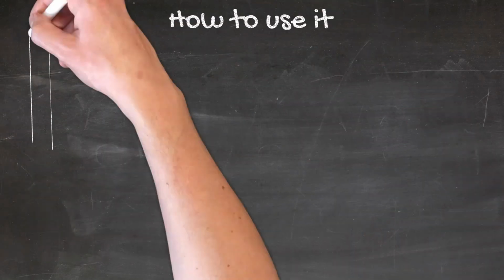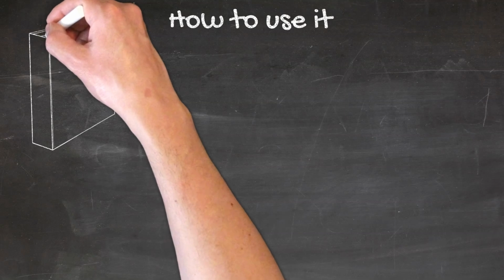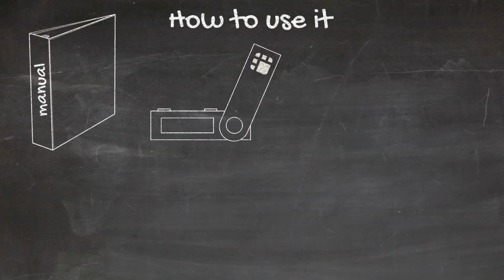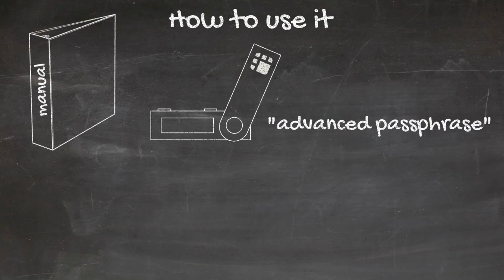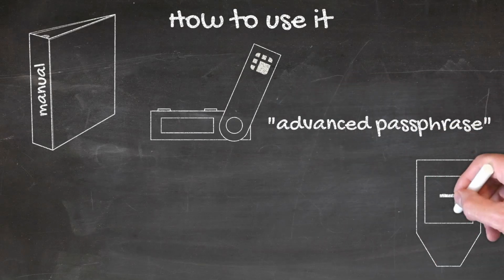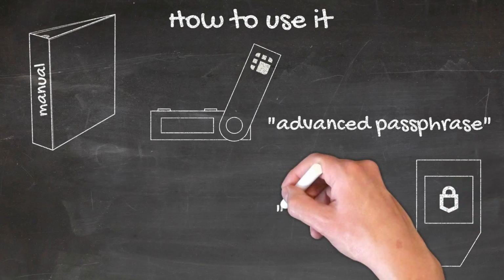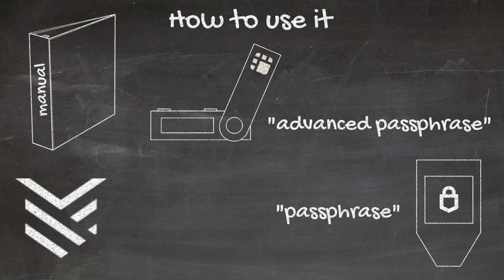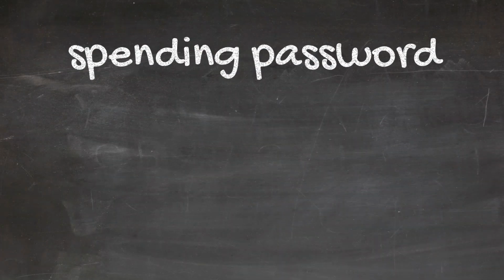Most hardware wallets support this function, but the additional passphrase has to be enabled manually. Please stick to each device's respective manual. For example, Ledger calls this feature the advanced passphrase. For Trezor users, this feature is known as the passphrase. You can have this feature even with the paper wallets that you can create in Yoroi. Yoroi just calls it the password. Please don't confuse this additional passphrase with the spending password.